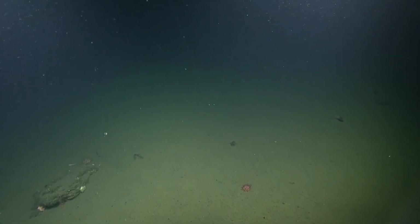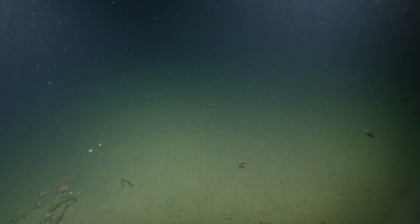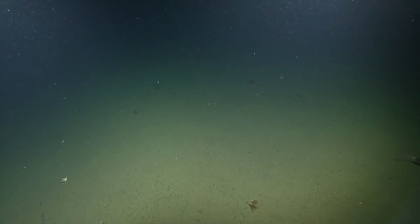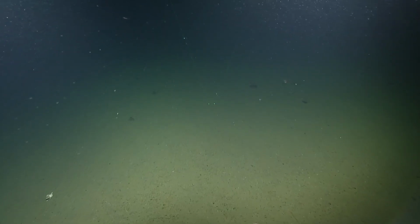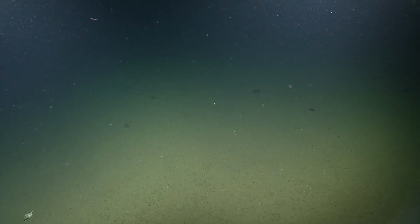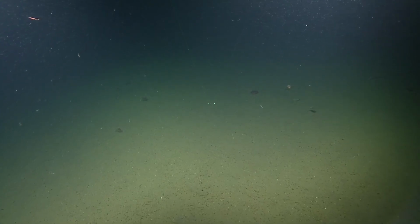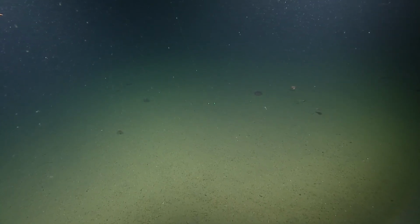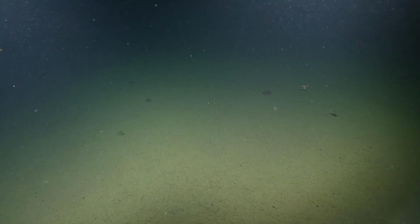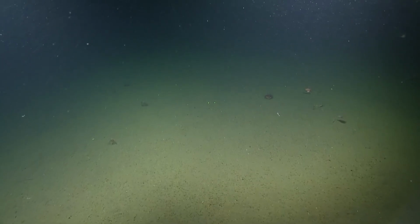So Bob, that auger into the bottom, was that a result of losing topside? The auger into the bottom, when you told me the vehicle spun and kind of screwed itself into the bottom. Yeah, that was from loss at topside. We don't know why that's suddenly starting to happen. Like nothing changed.